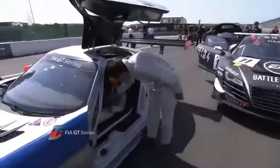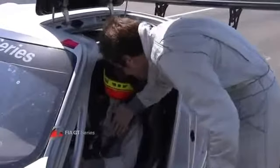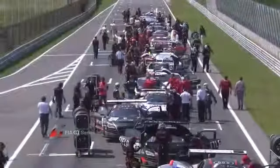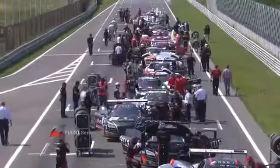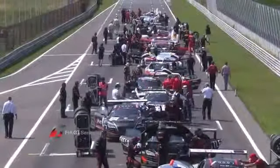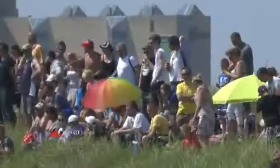Third round of the FIA GT series. And we've got a red flag after an off for Cesar Campanico going down into the first corner. Some kind of braking problem, we are presuming. It looked very much like a braking problem as the car speared right and into the barriers. Campanico out of the car unassisted, which is good news.